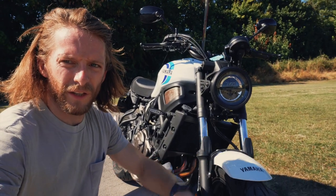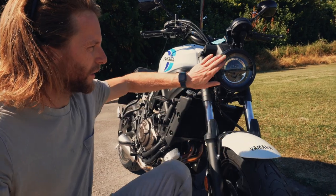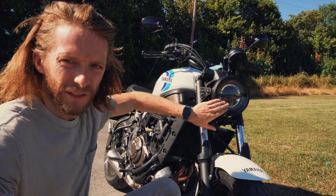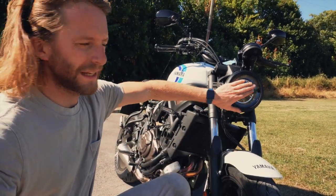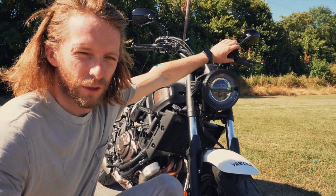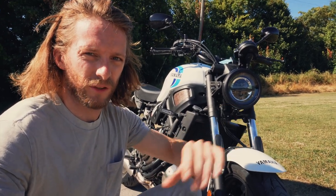Added to the heritage style continuing with the XSR, you've got this round LED light up front to give it more of a heritage classic style. And that LED light actually matches up with the LCD screen being round as well. So they match each other quite nicely.